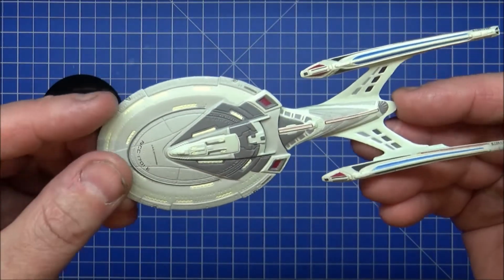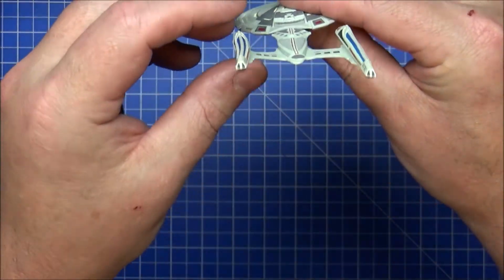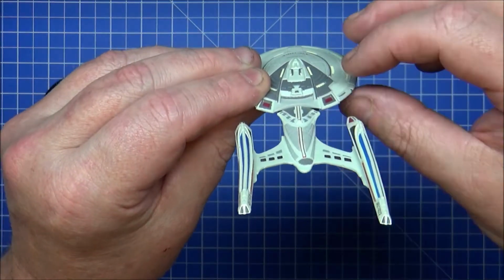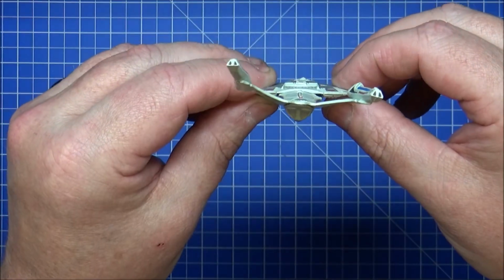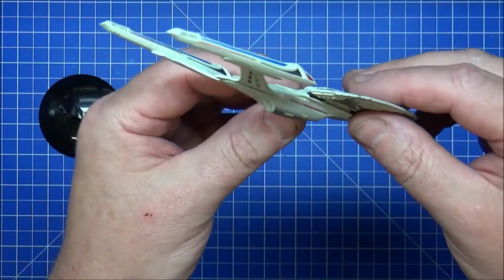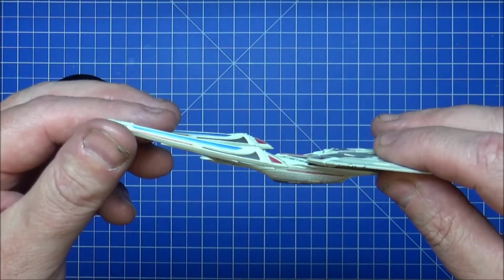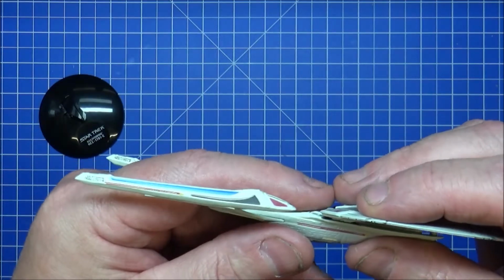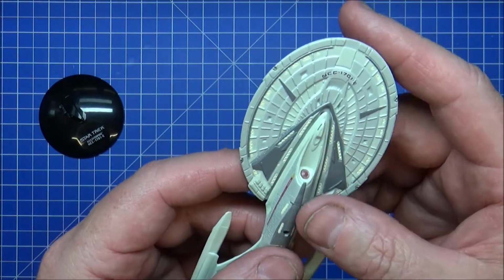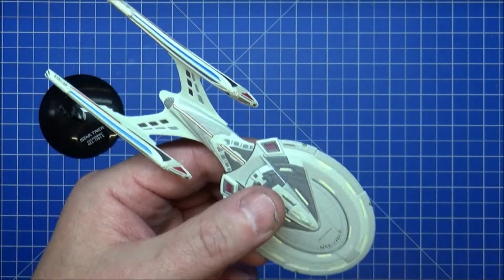These are very, very nice indeed. Really, really nice. I mean, all of these are a little bit iffy. You've got the nacelles down on one side, so it's not exactly mint, but they were just meant as a toy, not as a collector's item. These are toys. So with that in mind, I quite like these. It's been a really good set.